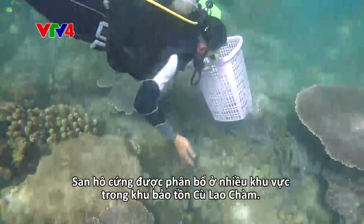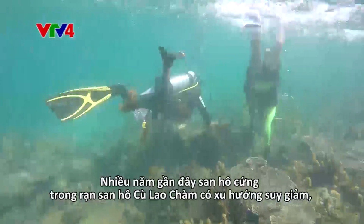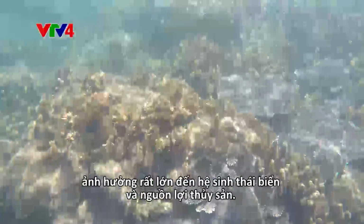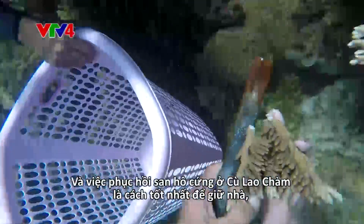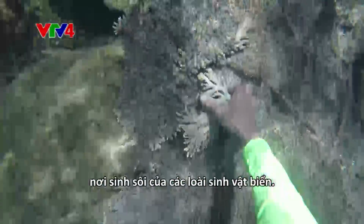Stony corals are distributed in many areas in Cham Island. In recent years, stony corals tend to decline, greatly affecting marine ecosystems and fisheries resources. Thus, stony corals restoration in Cham Island is the best way to keep the home for marine species to live and to reproduce.